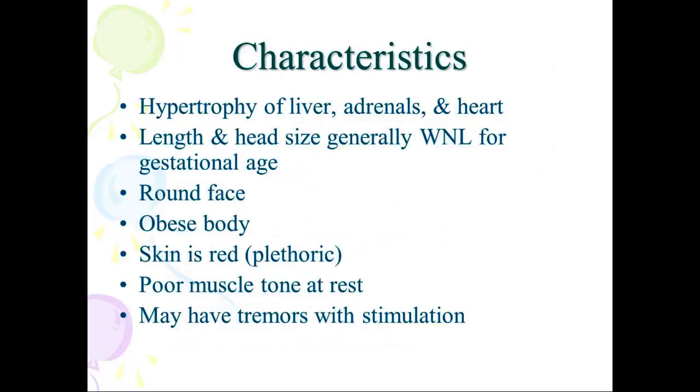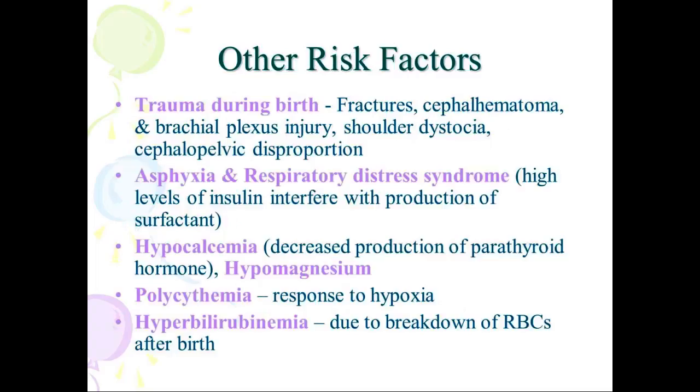So what do we see? We can see hypertrophy of the baby's liver, adrenal glands, and the heart. They usually have a length and head size that's generally within normal limits for their gestational age, but they'll have a very round face and obese body. Their skin is very red in color. They have a very poor muscle tone at rest, and they might have tremors with stimulation.